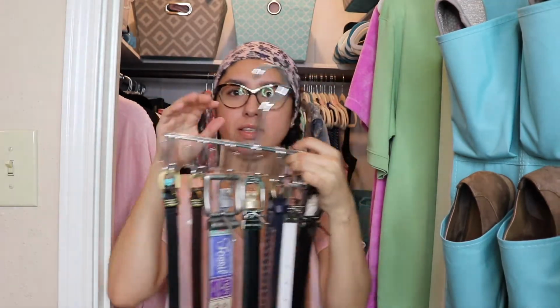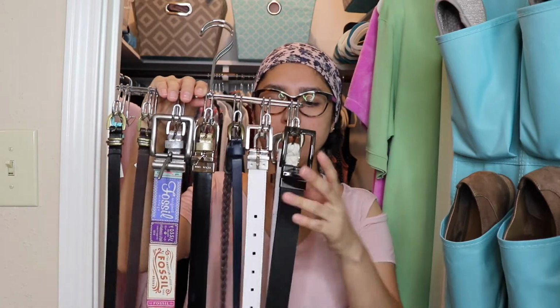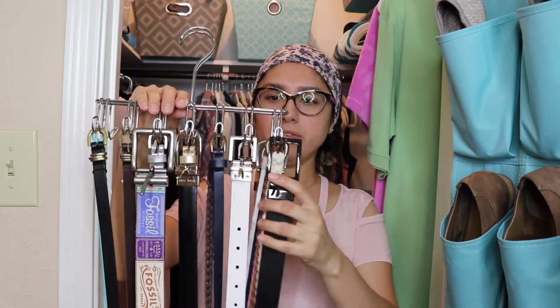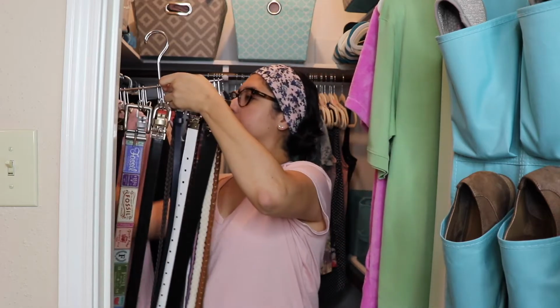I keep my belts on a belt hanger, and it's just easy to keep all the belts hanging. It keeps them nice and neat and easy for you to see what you have, and just easy to grab it and put it back on. And I also keep that hung in here. Let me let you guys get one last look of the closet.